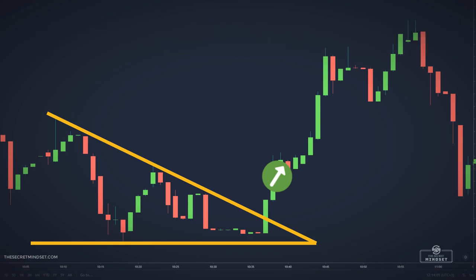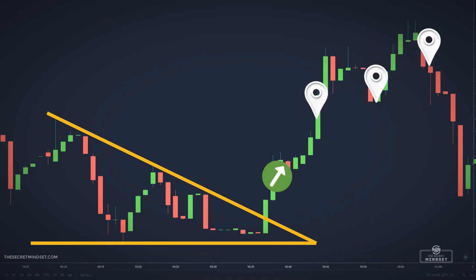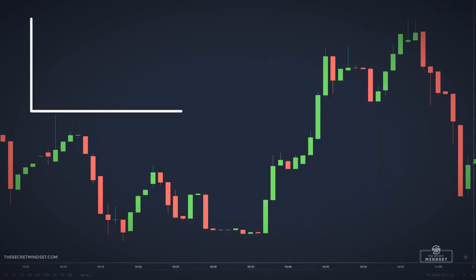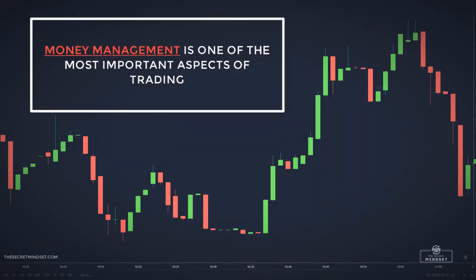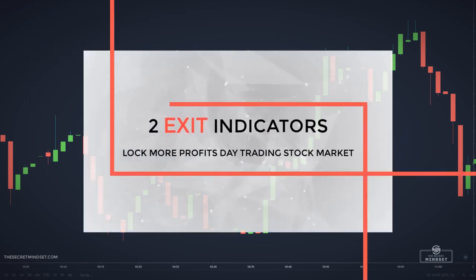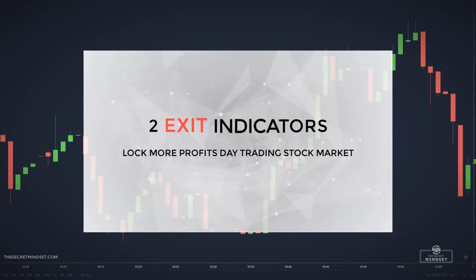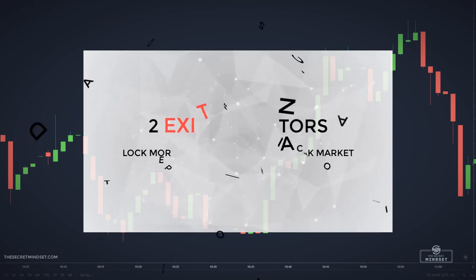If you enter a trade without any kind of exit strategy, you will put yourself in the situation to take premature profits, or worse, to run losses. There are only two ways you can get off of a trade: by taking a loss or by making a profit, and money management is one of the most important aspects of trading, often neglected by a lot of traders and investors. Today I'll show you my two best exit technical indicators that will help you to lock more profits and will reduce the probability of taking a loss.